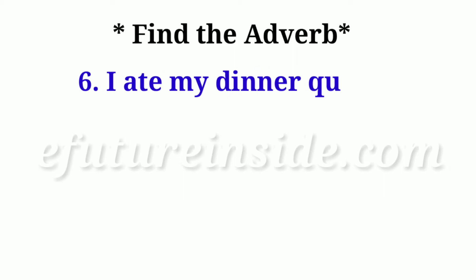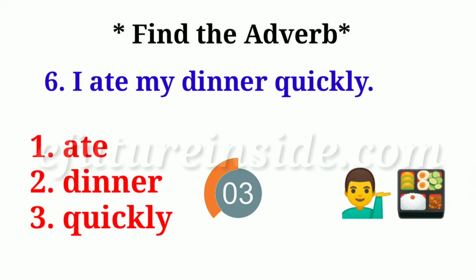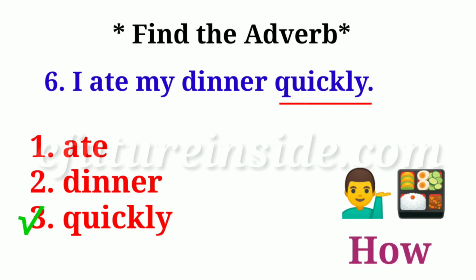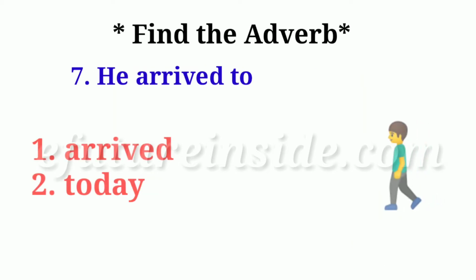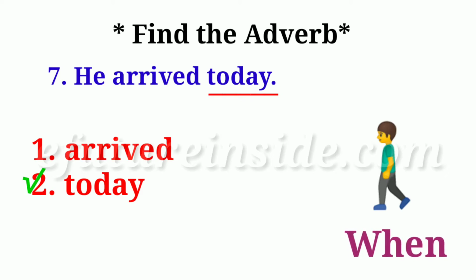I ate my dinner quickly. Here, quickly is an adverb because it tells us how the action happened. He arrived today. Here, today is an adverb because it tells us when the action happened.